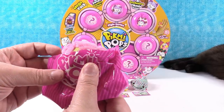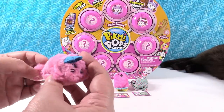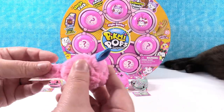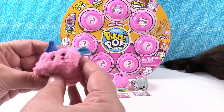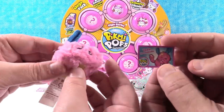Oh, I have a fuzzy one. Who is it? Ooh. You have Tofu the Chinchilla, huh? Tofu the Chinchilla. It's super fuzzy. At first I was going to say a kitty because I saw the tail, but these ears are way too big. Those are definitely chinchilla ears. A fuzzy pink chinchilla. Please tell me it smells like bubble gum.